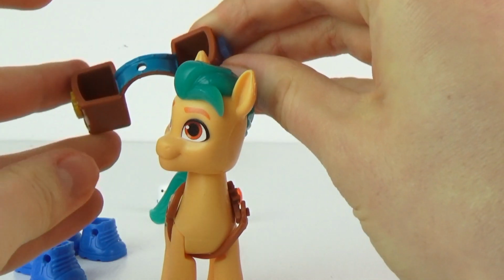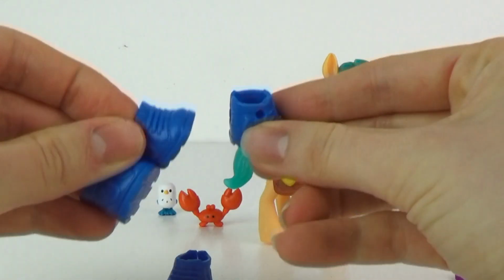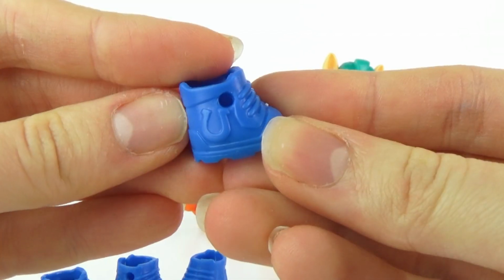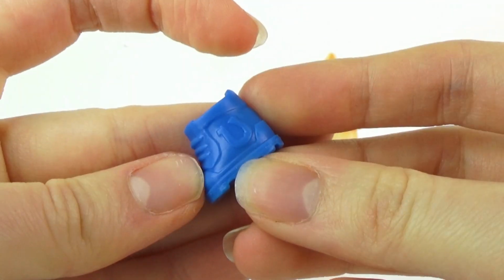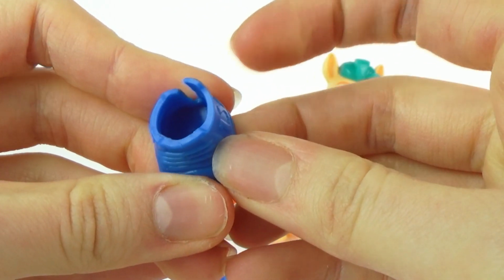Once again, it's nice and flexible, and the pockets are big enough that you can actually fit things in there. And then finally he has 4 little boots. We'll just take a look at one because they're all basically the same. We've got a little horseshoe here and some lace details and another horseshoe, and it's split at the back and nice and rubbery so we can slip it over his feet.